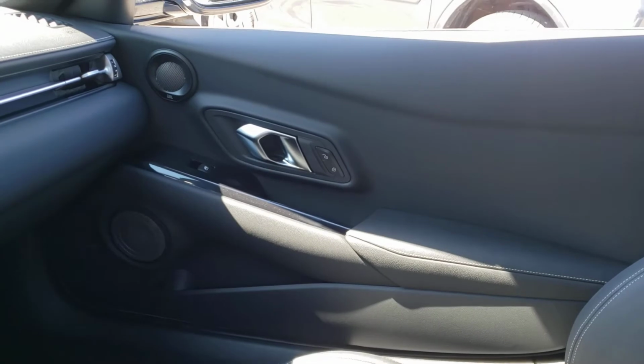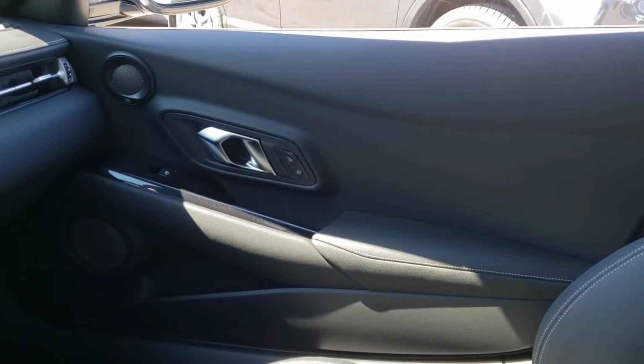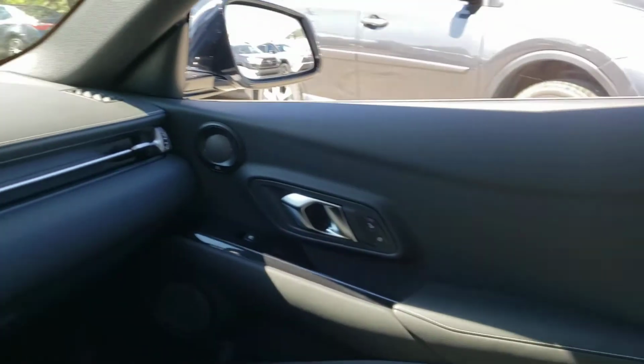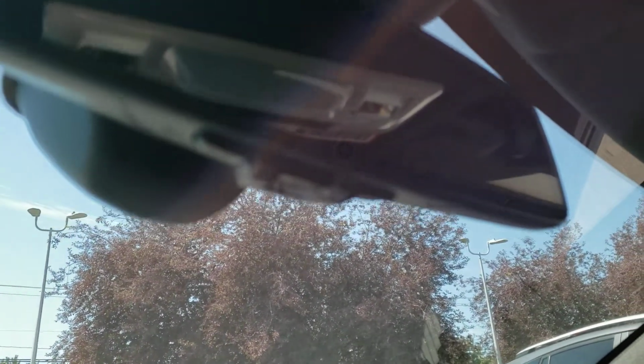If we take a look over at the passenger side door panel, you've got the same great design that we found on the driver's side, as well as, of course, the controls for the power locks and the passenger side window. If we take a look up top here, you'll find an auto dimming rear mirror, so that'll keep your mirror nice and dim automatically without you having to flip it down at nighttime.